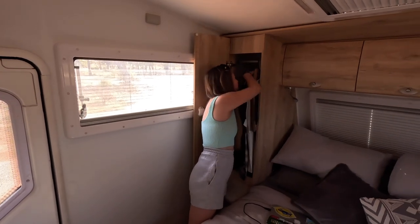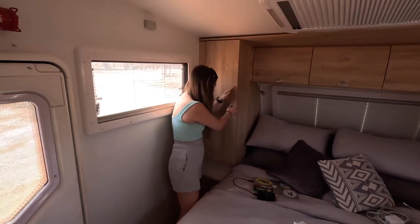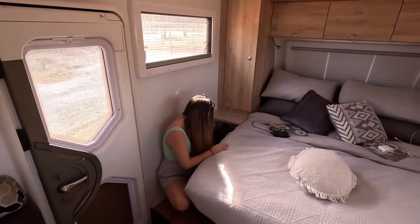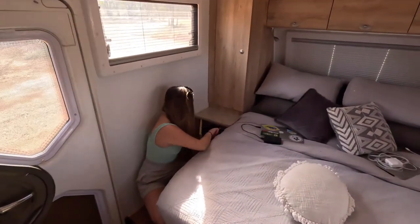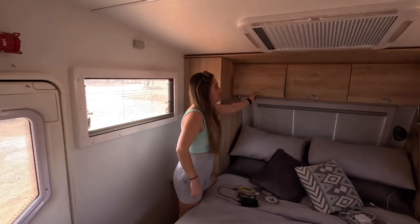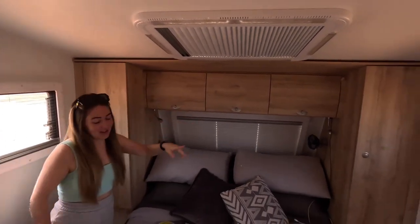But this is Jack's side, so there's all his clothes, nice space there. And then he's also got a cupboard down here as well. I don't know what's in here, just underwear, things like that. And then we do have these cupboards up here as well. These are also for our clothes. So Jack has cupboard one, and I've got cupboard two.